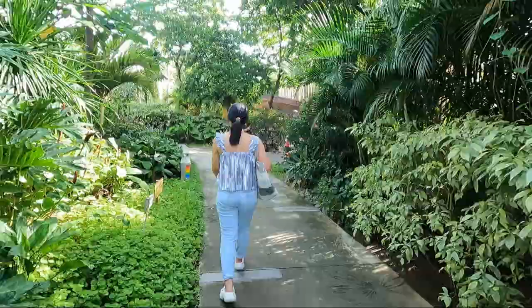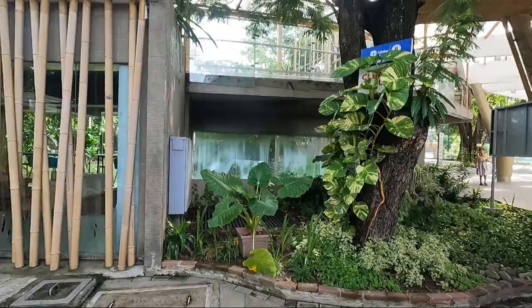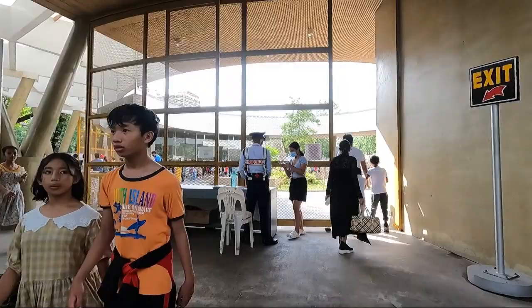Overall, this place is worth a visit for all ages. Whether you are looking for a learning opportunity or just a relaxing escape from the city's busyness, Manila Zoo is a great place for you.